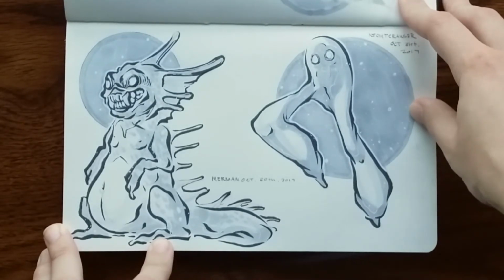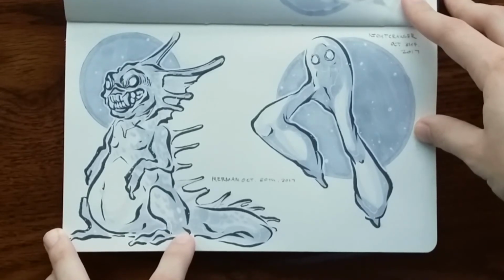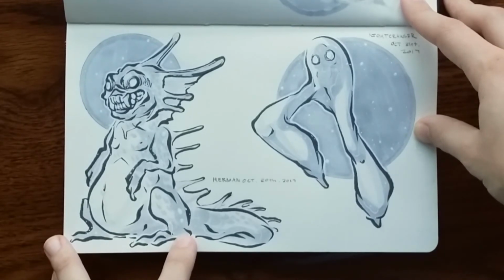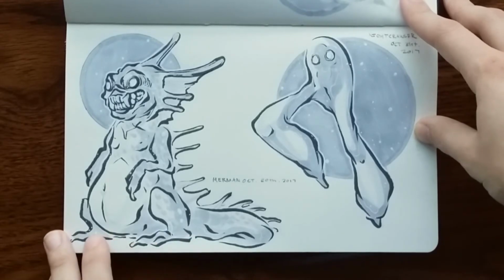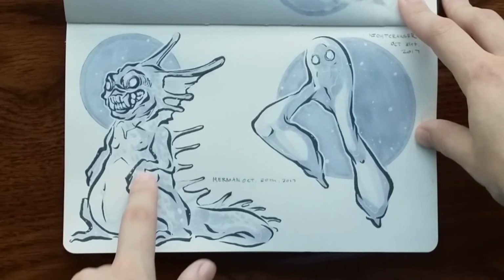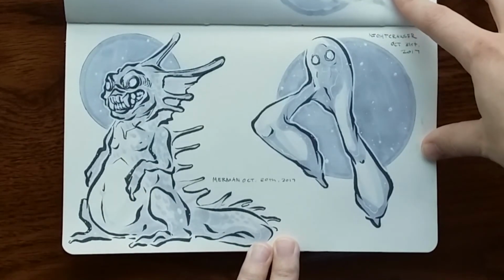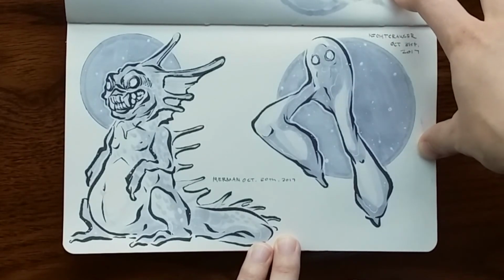So then, on the very last page of my Inktober, I had drawn the ugly little merman from Iceland. And last but not least, I drew the Nightcrawler cryptid, which is also known as the Fresno alien. It's only been spotted twice, once in Fresno, California, and once again in Yosemite National Park.